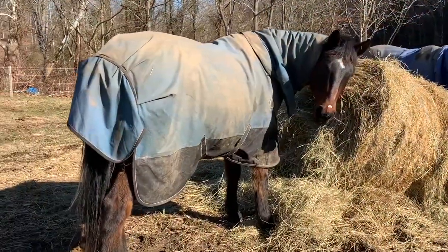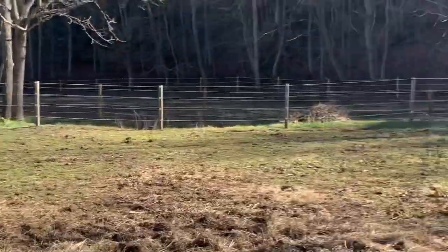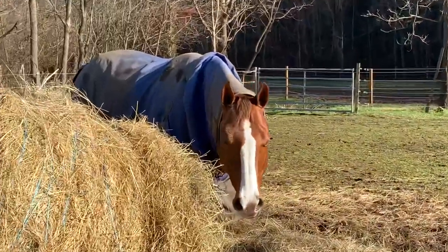So just got out to the barn and now I'm in Zip's pasture, going to catch him so I can ride him. This is Chase. It's one of Zip's pasture friends. And there's Zippy. And there's his other pasture mate, Checkers. They're like the three amigos.